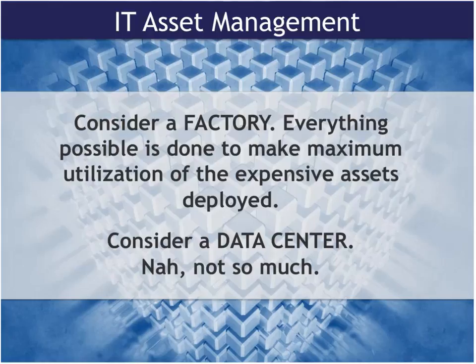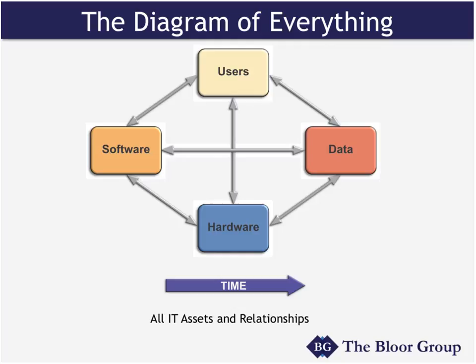And the idea that you shouldn't particularly bother to get maximum value out of it, and that it shouldn't be run efficiently, is obviously an absurdity. But as an industry, there are very few places that have had the discipline to really, truly manage the IT assets.